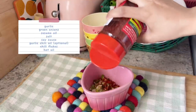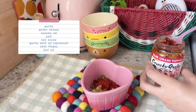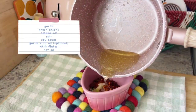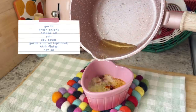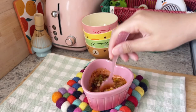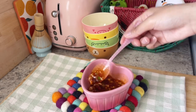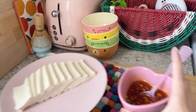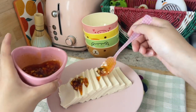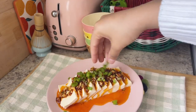Korean red pepper flakes, because this is just what I have. I'm also gonna add some of this crunchy garlic chili oil because I love the flavor of this. Now I'm gonna add some of the hot oil. Now we got some homemade chili oil. It smells really good. And now I'm gonna grab my tofu and put this on top. Fresh green onions. And that is done.